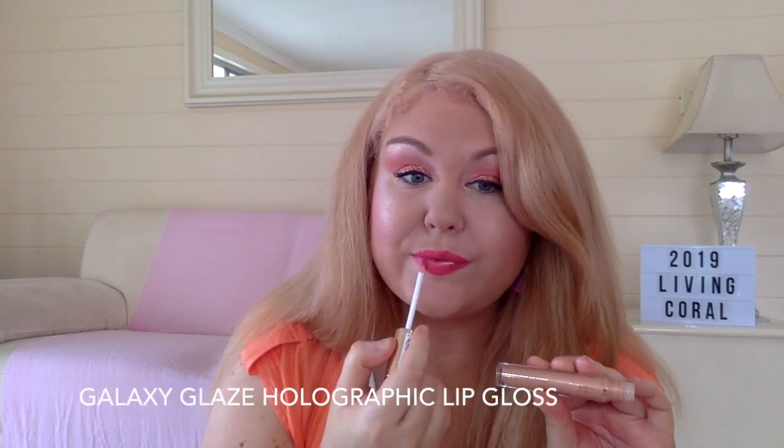To complete the look, I'm using the Flower Beauty Galaxy Glaze Holographic Lip Gloss, and this is in the shade Angelic. It is a beautiful light golden tone, and this is going to add some shimmer, shine, and add a little bit of dimension to this look. This lip gloss is the final touch in my living coral inspired monochromatic makeup look.